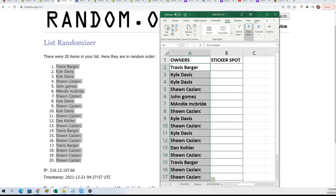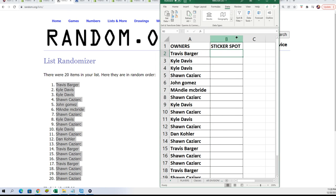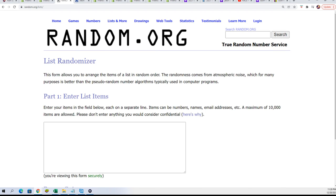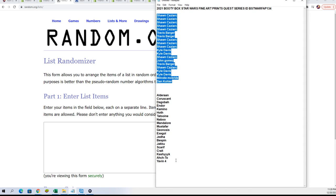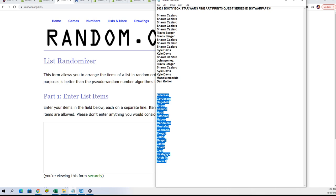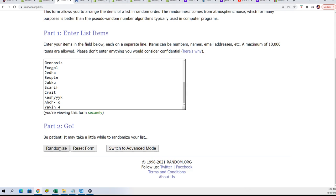Okay, is it all planets? It's not planets. So here we go. The sticker spot titles are all locations in Star Wars. I'm pretty sure they're all planets. Seven times, so you get matched up with one of these.